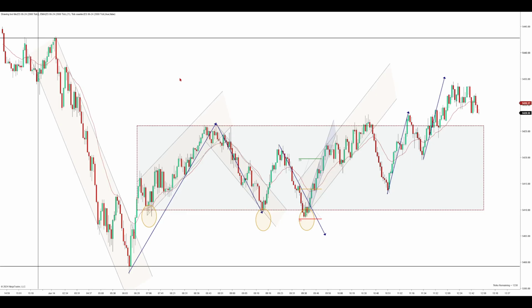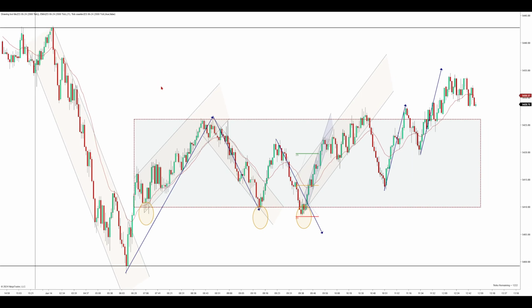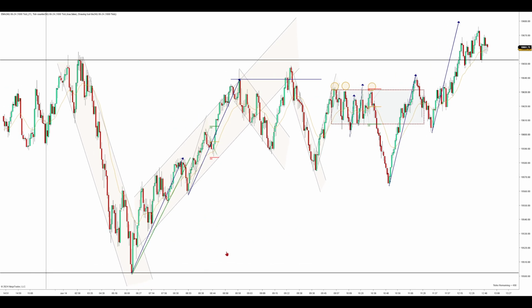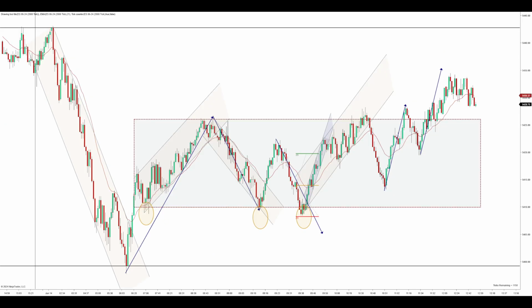Hi everyone, this is the E-mini S&P 500 futures. I'm using a 2000 tick chart and a 21 EMA. I'm also trading the NQ on a 1000 tick chart and also a 21 EMA. So starting off, this is the ES. We have our overnight high up here, overnight low down here. These are our key levels for the day.